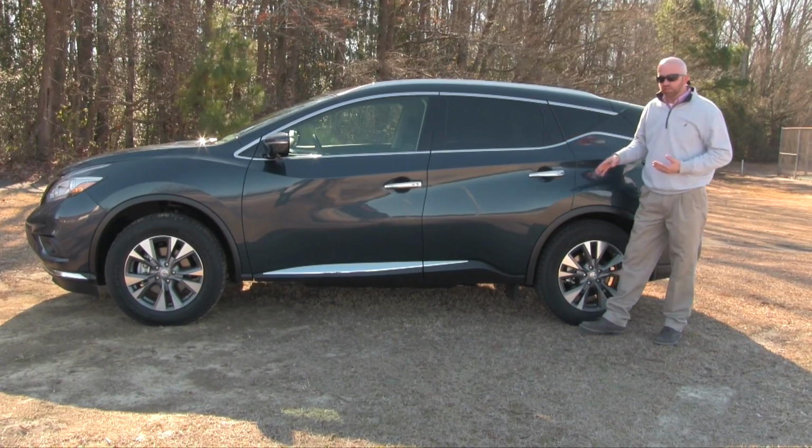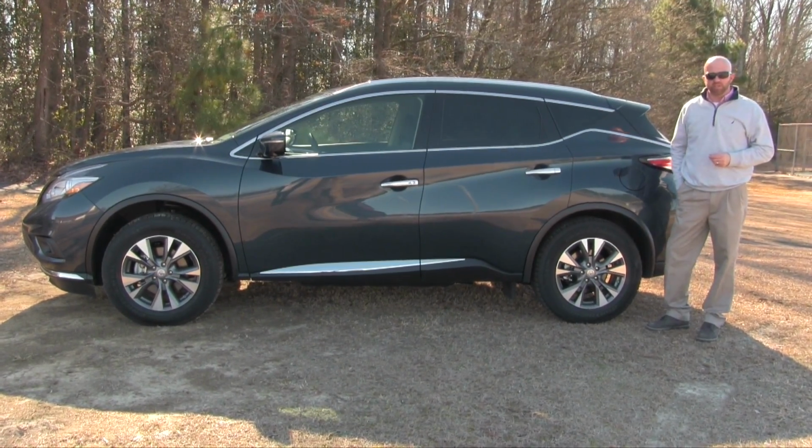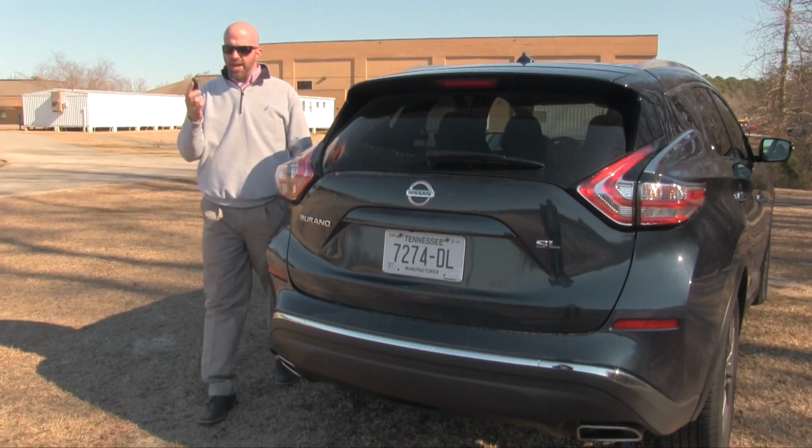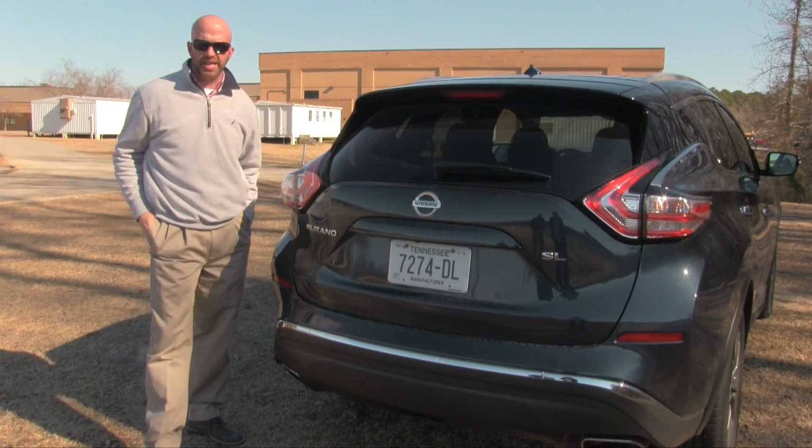Now as for the wheels, this vehicle comes standard with 18-inch like you see here, or there is a 20-inch version as well. Every vehicle has to have the smart key system, and thankfully it's here on the Murano. Again, just keep it in your pocket and forget about it.